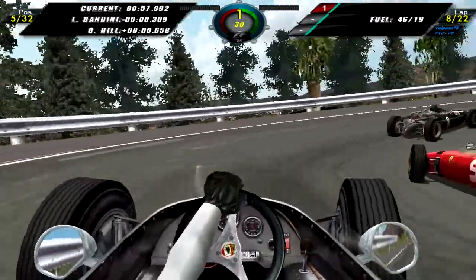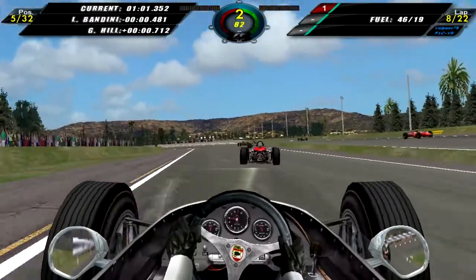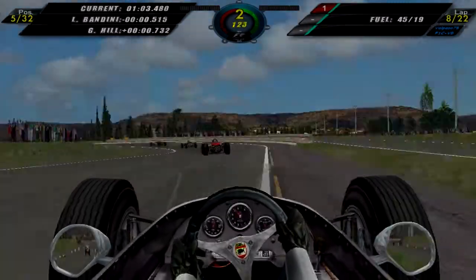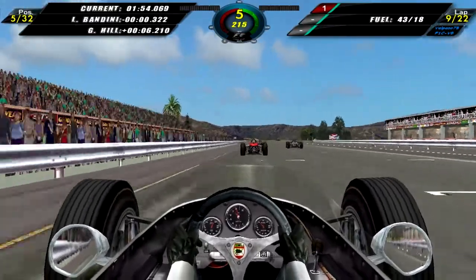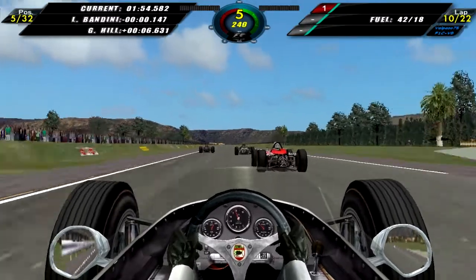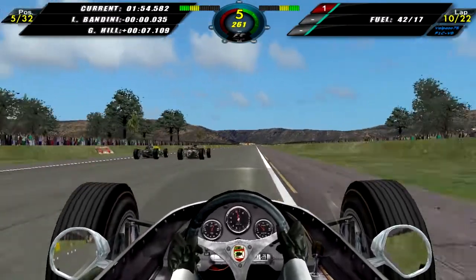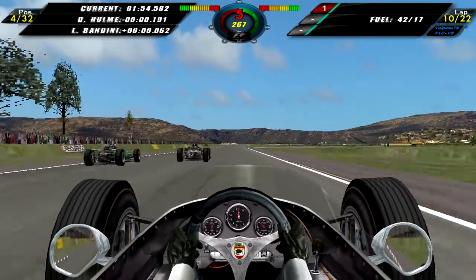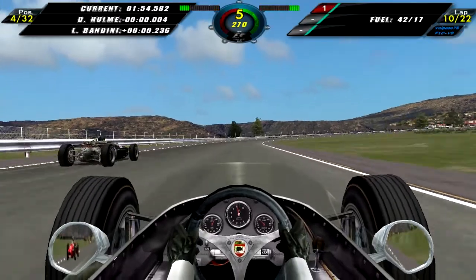And yep, Lorenzo Bandini once again overtakes us. Well, not just Lorenzo Bandini, everyone manages to overtake us through that hairpin. It's very difficult to go fast, as I keep saying. And here we are starting lap 10, and we just managed to post the fastest lap of the race, which obviously is quite nice. But I'm now trying to overtake as many cars as possible.